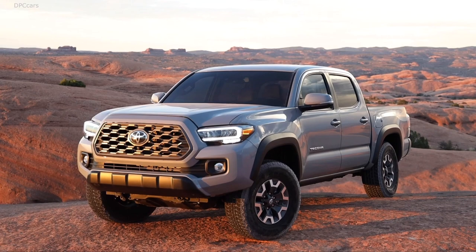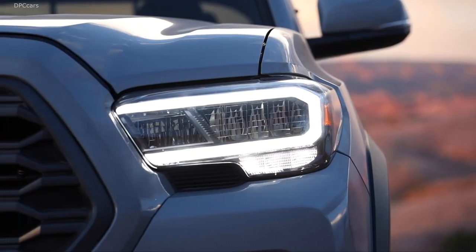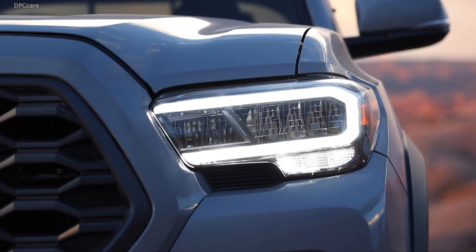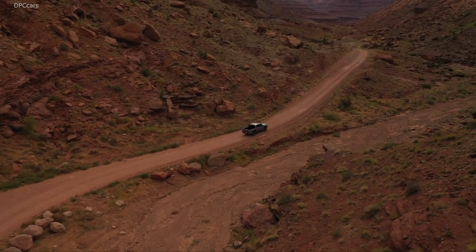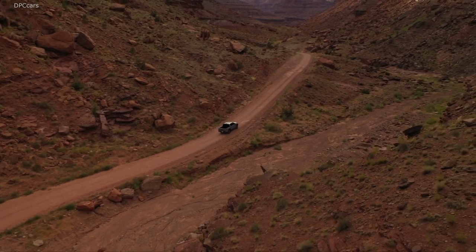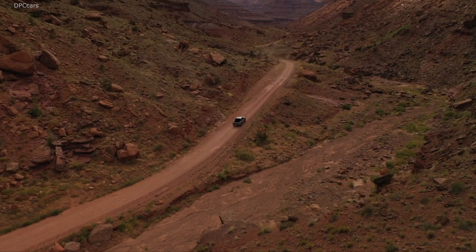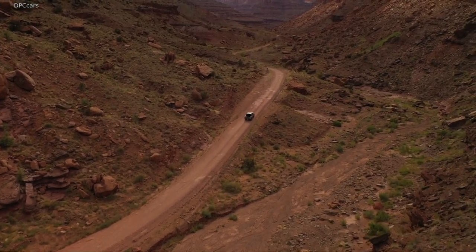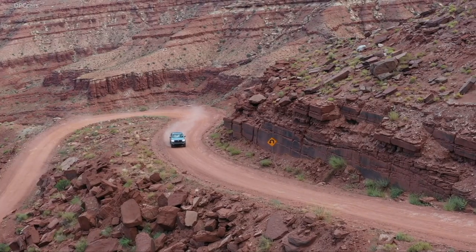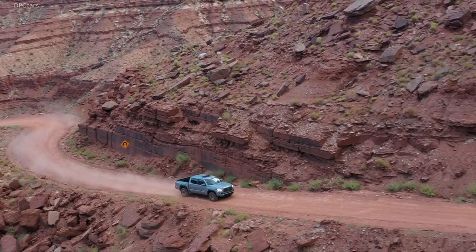$45,080 after a $1,120 destination charge, according to Cars Direct. That's a $1,000 increase compared to the 2019 model. Such increases aren't uncommon between model years, especially when updates are involved. This one is intriguing though. As the report says, most 2020 Tacomas will only see a price increase of around $200. What makes the TRD Pro special enough to warrant the extra bump?